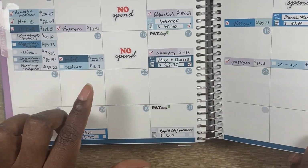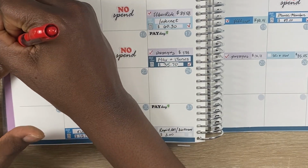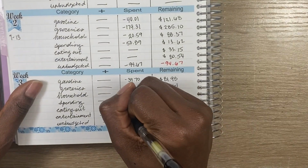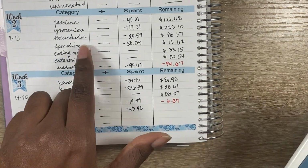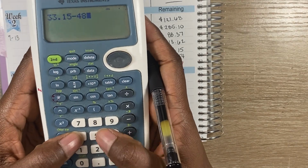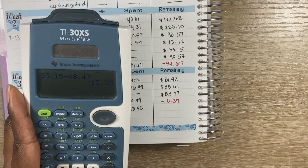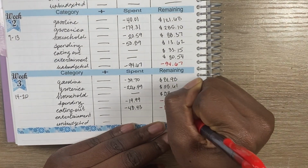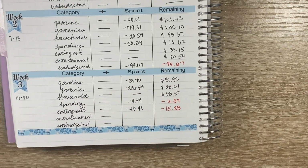So next, for eating out, we just had the one expense, which was for the Cheesecake Factory of $48.43. And that is negative as well. So minus $48.43. So in week 2, I had $33.15 for eating out. This week I spent $48.43. So that means I'm over by $15.28. And did I smear that? Yes. Whew. Alrighty.